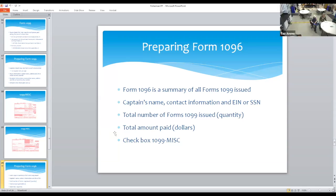Okay. Is that for the 1099? I know it's confusing, but they have weird rules on who should get 1099s, and I can look it up. I can do some more research on it. I'm just trying to stick to the fishing captains and crew members here. The 1099 NEC, so it's $600 or more, right? Yes, ma'am. Okay.